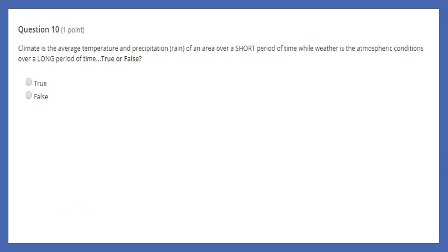All right, question 10. Climate is the average temperature and precipitation, fancy science word for rain, of an area over a short period of time, while weather is the atmospheric conditions over a long period of time. True or false?